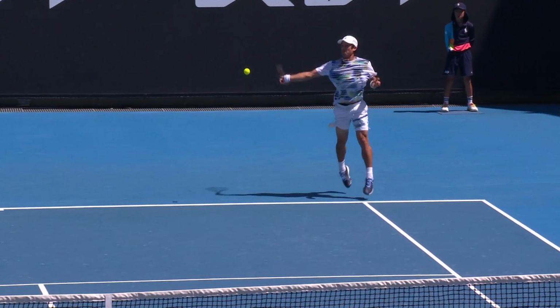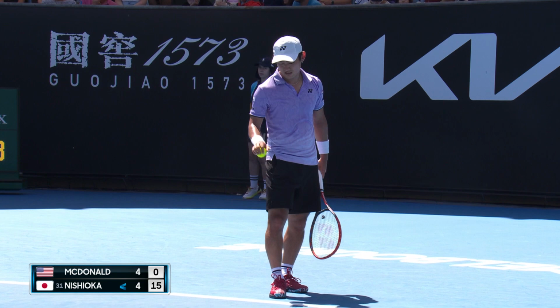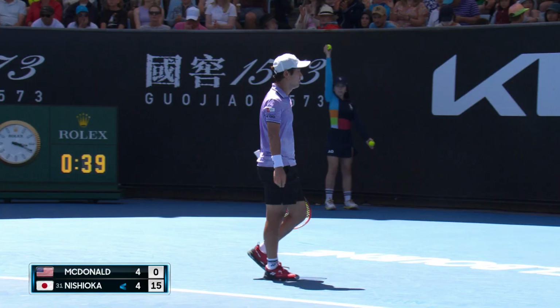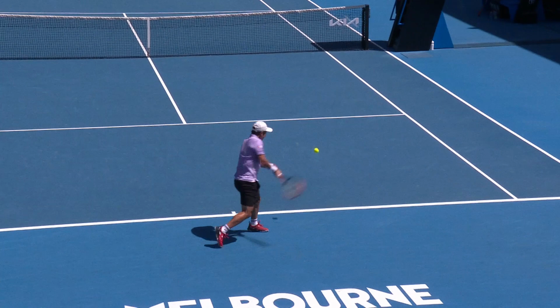Again, it's just brave tennis, willing to pull the trigger there. It's the right shot, but not easy to execute in the big moment. A meter, 2 meters behind the baseline, playing that sort of side-to-side long point game is going to be tough. Yeah, he is just really struggling at this stage, though. For that return, he's just taking himself out of so many points. It's well executed by Nishioka.